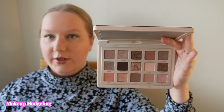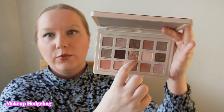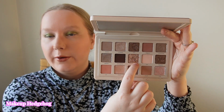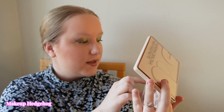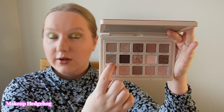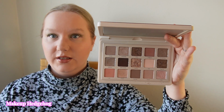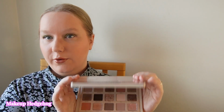This will look very pretty on the eyes, and you do get quite a bit of impact because this has the new Natasha Denona formula. For example, this Muse shimmer over here, very impactful. Similarly, I would say also this Delilah, if you want to use more of a topper shade, is also very sparkly. So I think for graduation purposes, this would be quite a perfect palette.